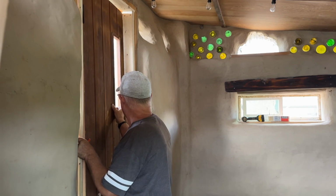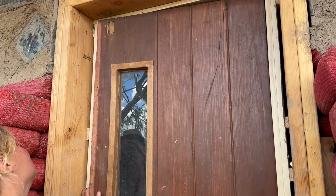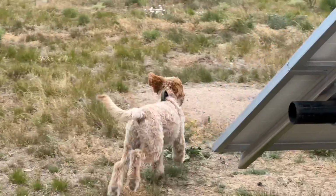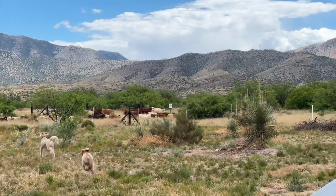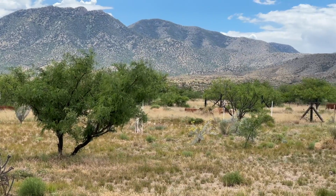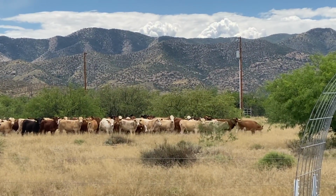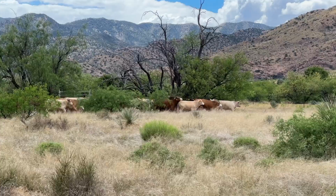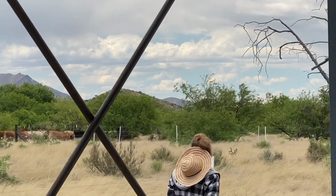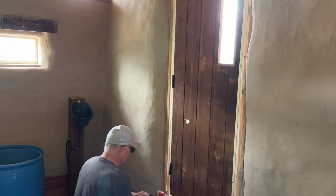Not too bad. Okay, push it all the way in. Like this side? Yeah, that side too. Yeah, that's good stuff. Wood glue it in. So I just need to trim the top a bit. There's a cattle drive. What the heck? Got it? Yeah. Okay, now we can take the door out.